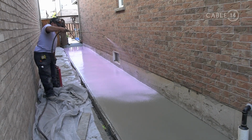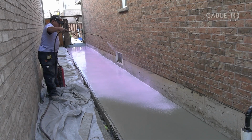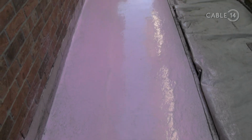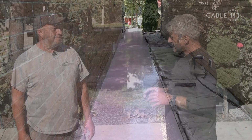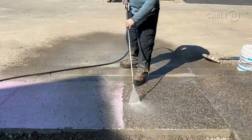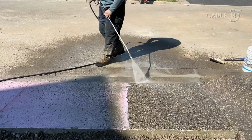Let's talk about the spray, the pink stuff. The pink stuff is a surface retardant and you usually get about 24 hours to wash it off. Interesting. So that helps with the exposed. Exactly. Without that, you're just going to have white concrete. Wow. So that's the release agent. Yes, it is. Well, it's more of a surface retardant. And then the spraying is what releases everything off. It stops the surface from curing. That's how you get the exposed look.